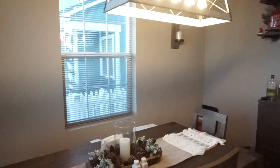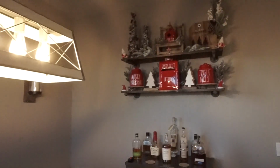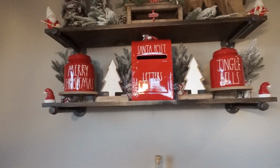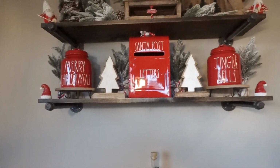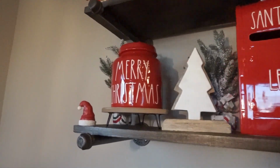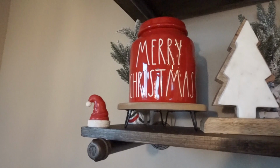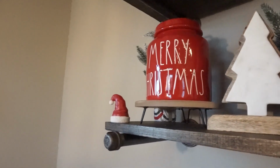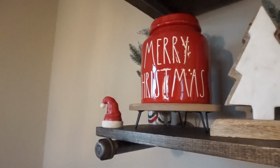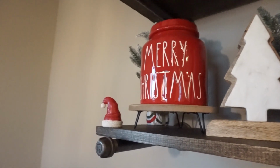So right by my kitchen table, I have my floating shelves, which are some of my absolute favorites. So on the bottom shelf, I have my red Merry Christmas canister. This canister will always hold so many memories. This was my first really good find when I started hunting for Ray Dunn.